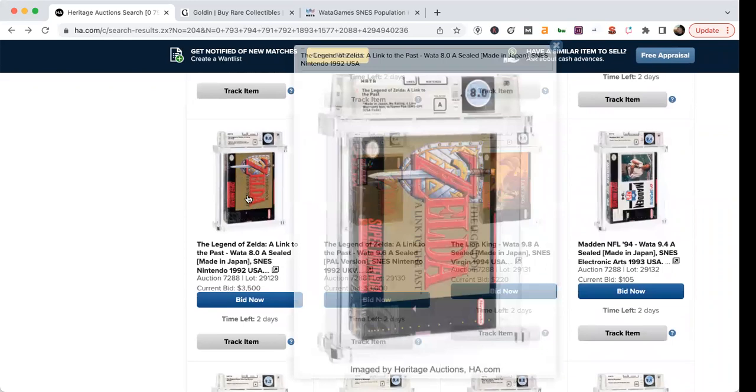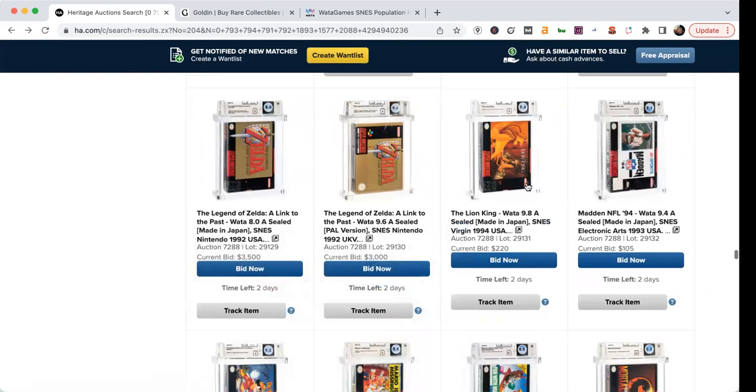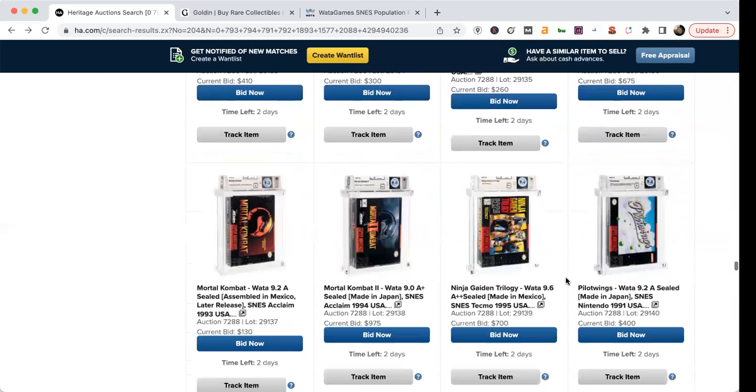It's a sealed Link to the Past. Oh, fuck, day two. Welcome to where video games are going. Made in Japan, 9.8 Lion King, but better on Genesis. Dude, that's made in Japan. Holy shit. Come on, man, there's going to be some deals on day two. I feel so bad for some day twoers. What else we got? I'll be buying that.